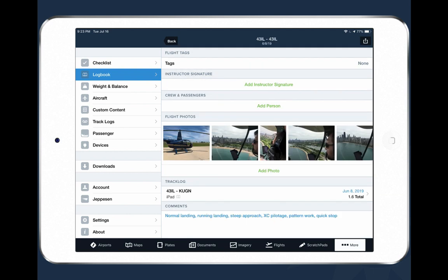ForeFlight will actually automatically suggest photos for you to attach to your logbook entry based on the time that the photo was taken. Because you're flying with ForeFlight, it knows when you took off and when you landed, and each of the photos you take is automatically timestamped on iOS, and so ForeFlight knows what photos were taken during the flight, and it'll prompt you to attach those automatically.